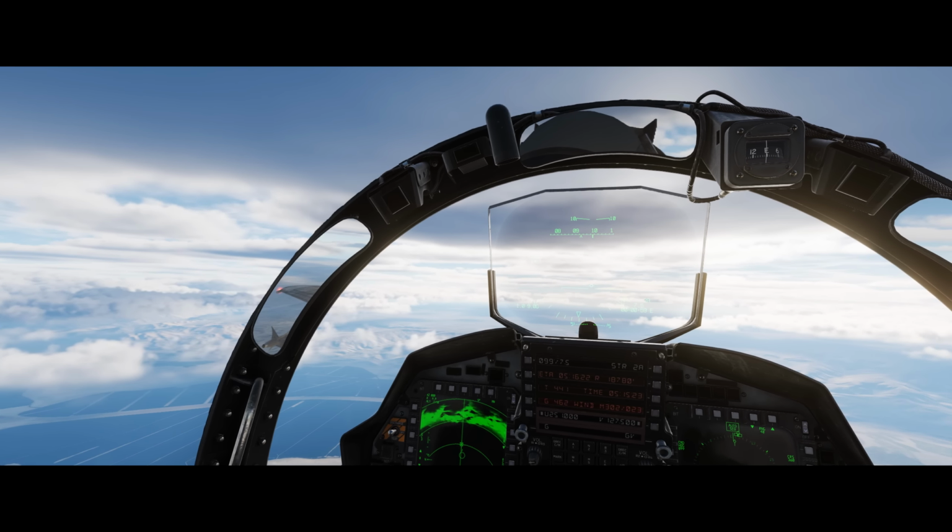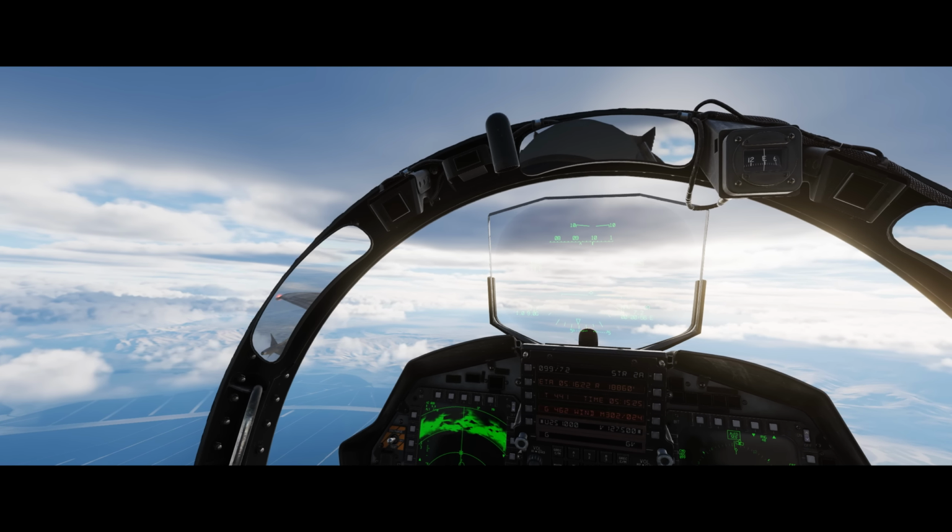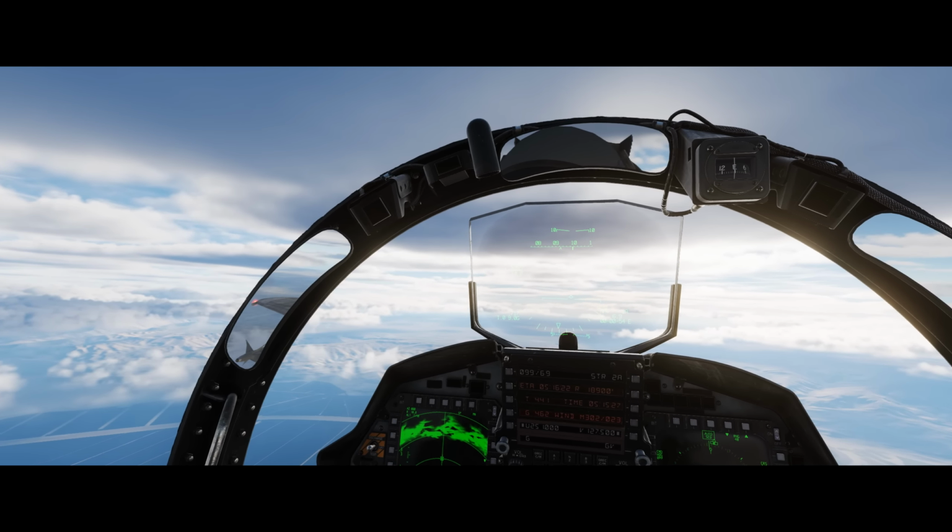No word yet on the heat blur, of course, and the F4. Stay tuned for that as well. We've got an exciting year, I think.